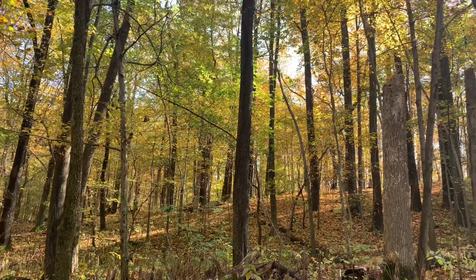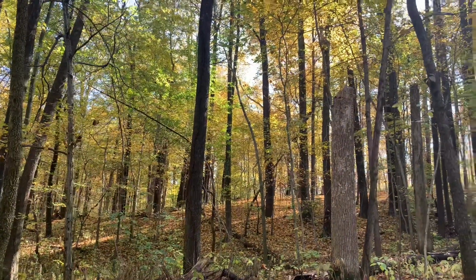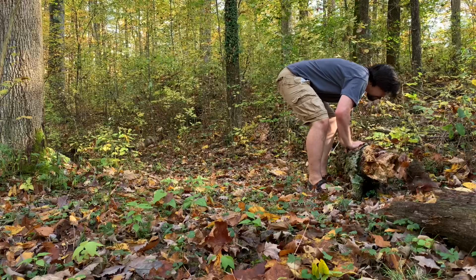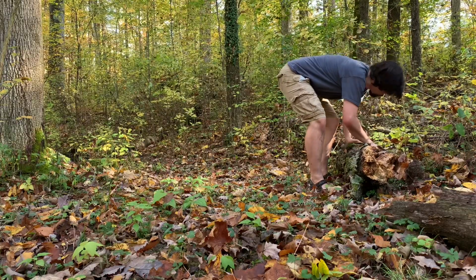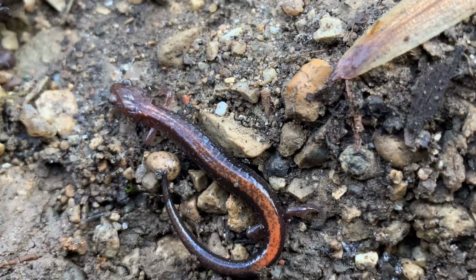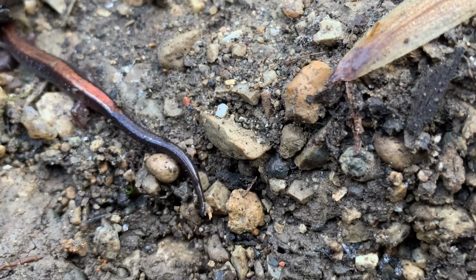Our third and final salamander can be found further up into the hills away from the water. This species doesn't even begin its life in water and therefore doesn't need to live near it. This beautiful red-backed salamander is actually the most abundant animal in this woods with a backbone.